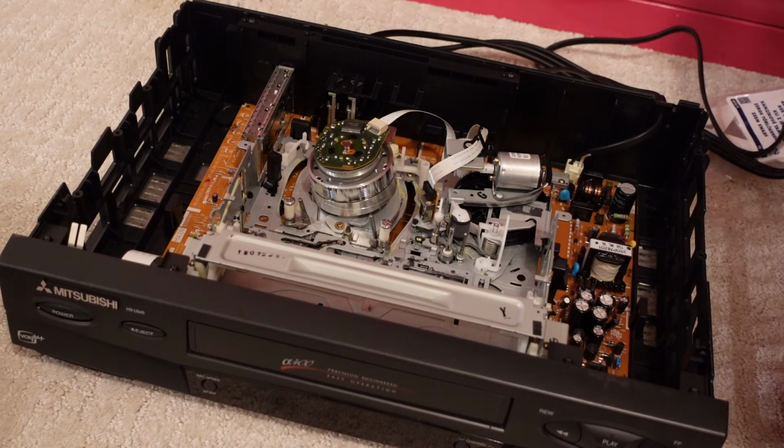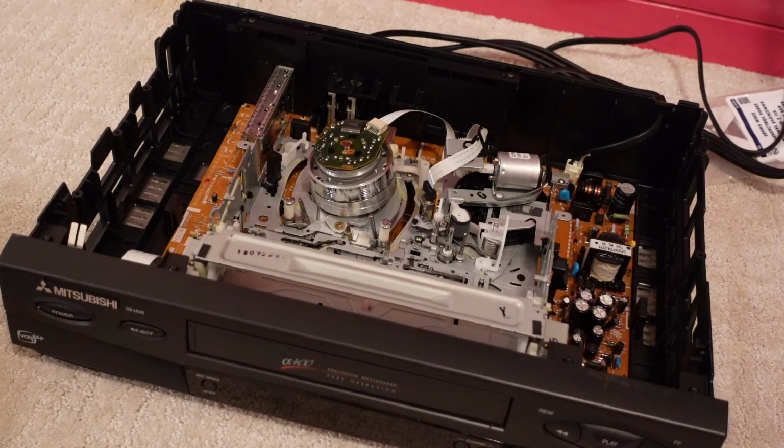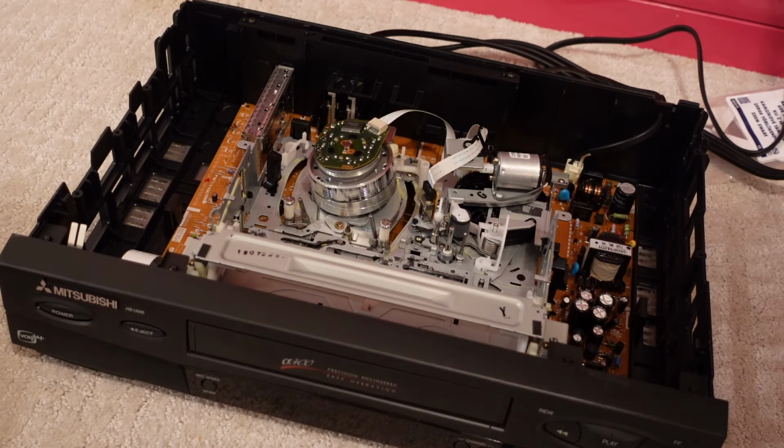Now this CRT only supports, why am I blanking? Mono. It only supports mono, so the red one isn't going to get used, unfortunately, but it doesn't matter because we're just making sure that it's actually going to take the tape.